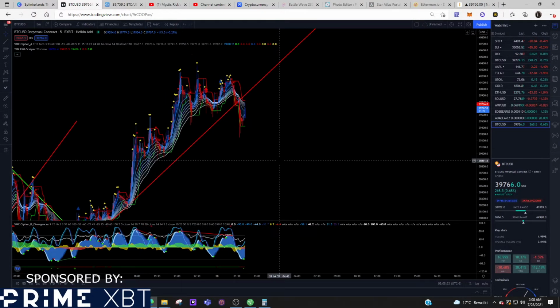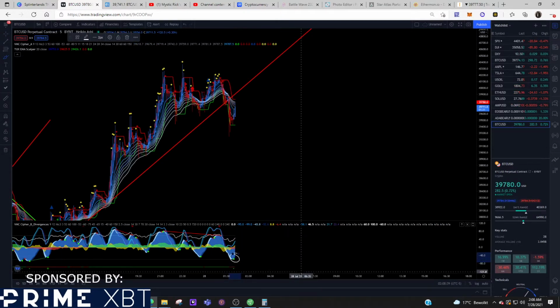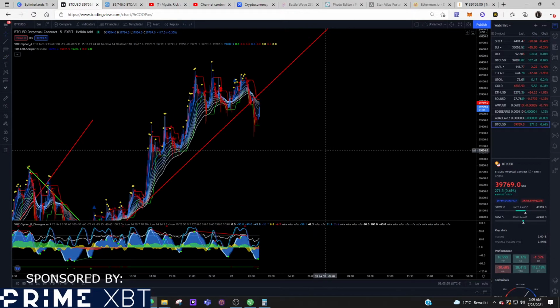So, for me, after seeing this green dot, okay, it smelled to me like Crypto Kirby says, a warning shot fired. So I decided to exit the trade and wait for a better entry point.